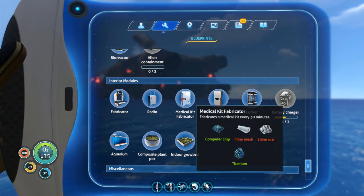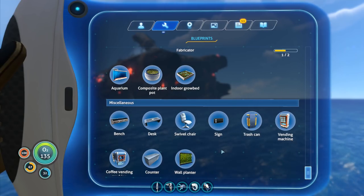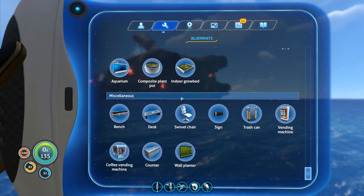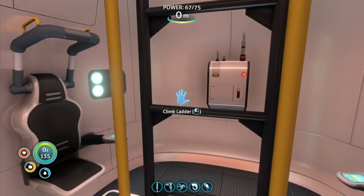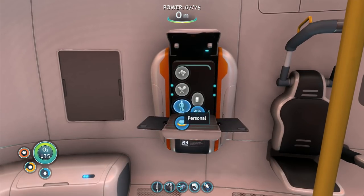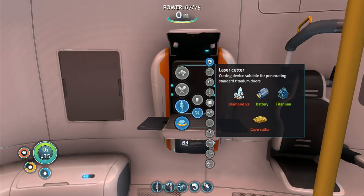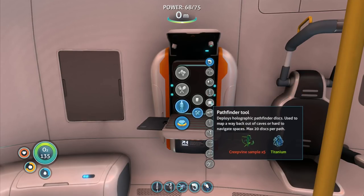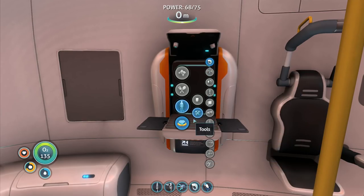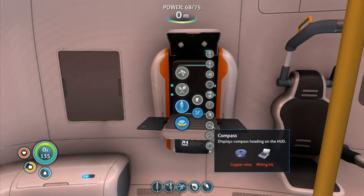Compass. A battery charger is busy making. We've got the fabricator there. It's not any... No, it's not those. Let's just jump... Let's go back in here a minute. There we go. Use the fabricator. Somewhere on here. Tools. Pathfinder, flare, habitat builder, laser cutter, stasis rifle, propulsion cannons. Well, it's not any of those. So what about equipment? Is it under here? Rebreather. Compass, there we go.